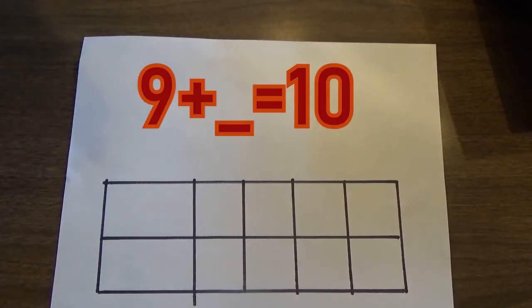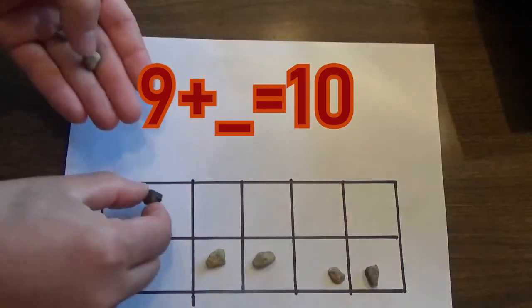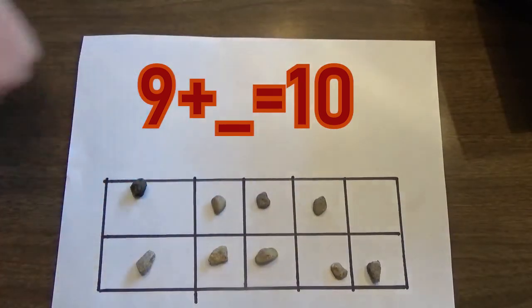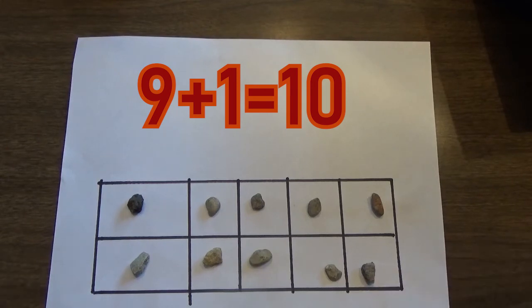Wonderful. Now we have 9 plus what number equals 10? So we're going to put 1, 2, 3, 4, 5, 6, 7, 8, and 9. All right, so it looks like we only have 1 missing. So 10 is 1 more than 9, so that checks out. So we have 9 plus 1 fills our 10 frame. 9 plus 1 is 10.